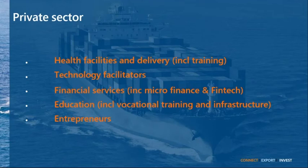But the whole area of health facilities includes the need of building facilities. And this applies equally in the need for education. Like other African countries with a growing population, there's a desperate need for school places, so there's a desperate need for schools. As the health facilities improve, there's a desperate need for improved health facilities.